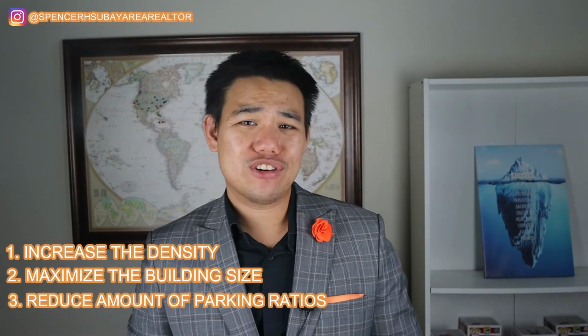However, these are not guarantees because developers will want to build as long as it makes financial sense for them. Will they still be profitable after these types of projects? If they won't, then these projects may not actually happen, which is always a challenge with these kinds of long-range plans. Their goal is to create roughly 2,000 units by 2030.